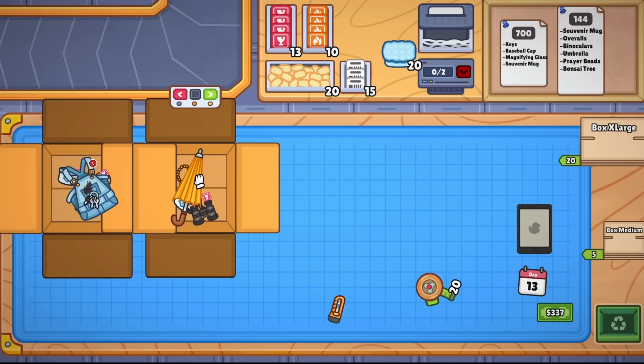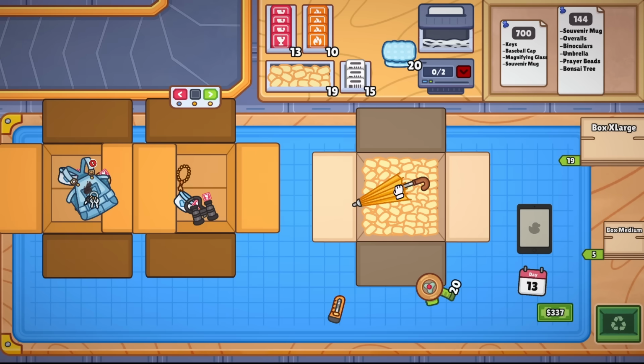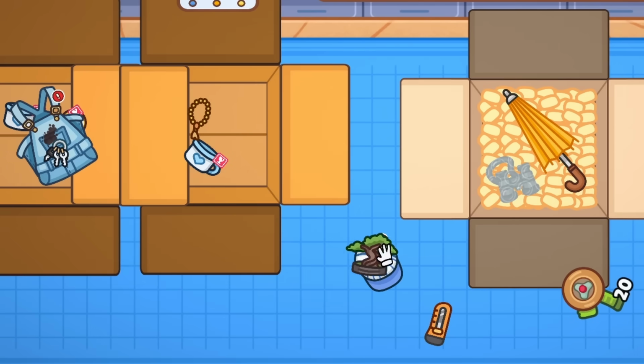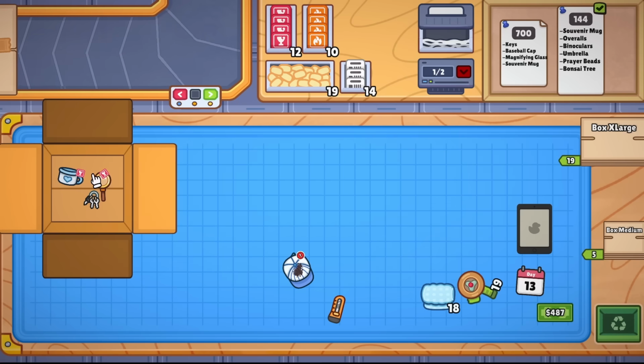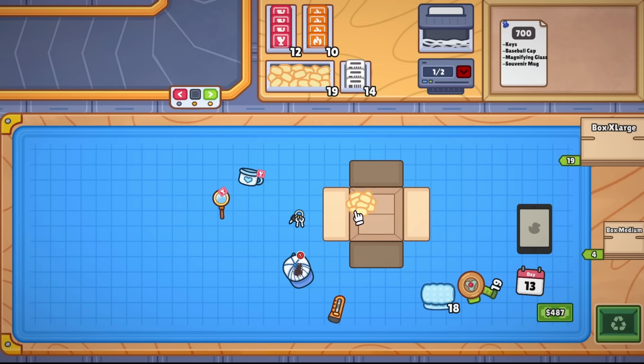Oh, and now we're starting to get some really oversized items. So another benefit to the large boxes, or extra large boxes, because there's an umbrella, my goodness. And a bonsai tree? Okay then, must just be a fake one if you're shipping it like normal items. Hey, and that one paid 150, nice. And the rest of the stuff is actually small, so medium box time.